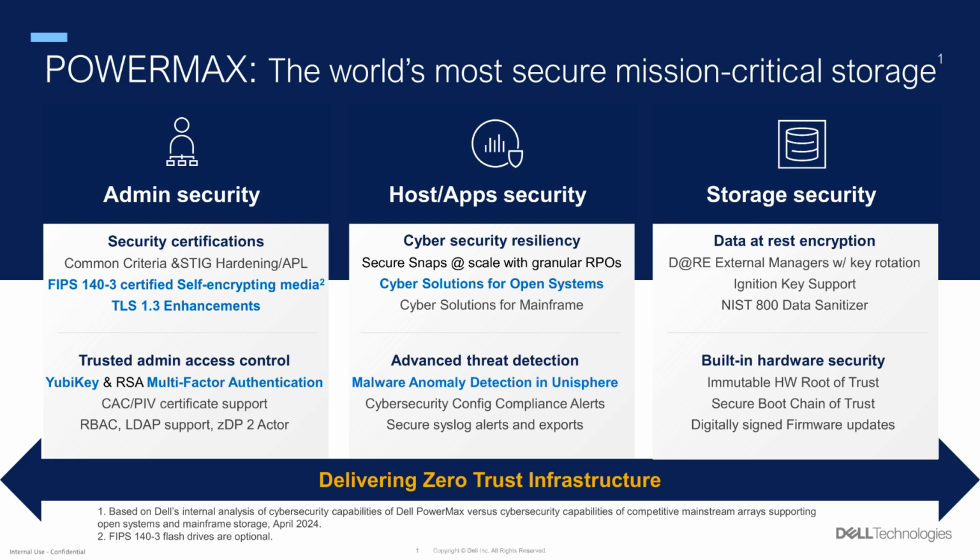PowerMax continues to lead the industry in being the most secure mission-critical enterprise storage platform. These three elements, admin, host, app, and storage security, form the foundation of PowerMax's robust security, which align with the US National Institute of Standards and Technology, NIST, 7 Pillars of Zero Trust. Highlighted in blue are the additional security features introduced by PowerMax OS 10.2.